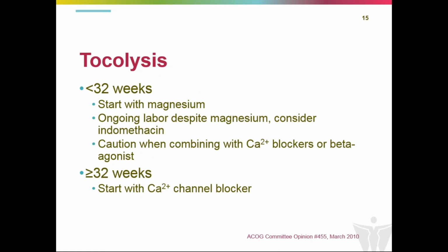You could stop tocolysis if the patient is doing well and hasn't had any contractions and was not super threatening to begin with. Or you could initially start with 2 agents like magnesium and indomethacin and intentionally stop the magnesium because your 12 hours of neuroprotection is over, and continue the indomethacin for the full 48-hour course. At 32 weeks or greater, we do not use magnesium for tocolysis. We use calcium channel blockers as our primary first-line agent, so nifedipine, for example.